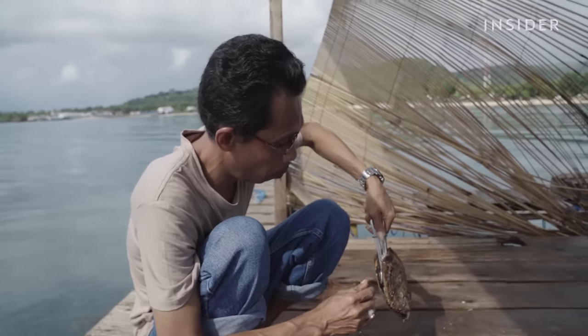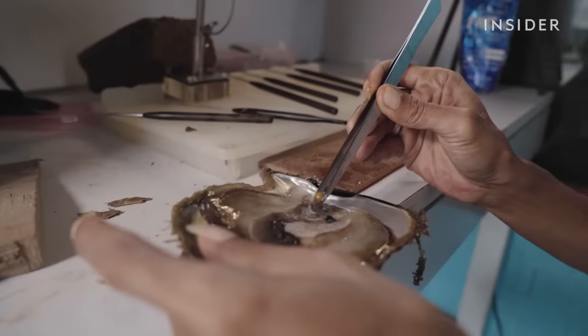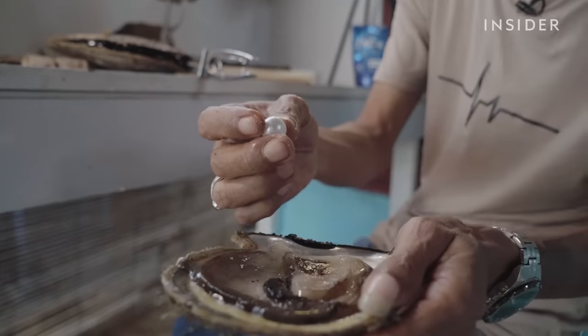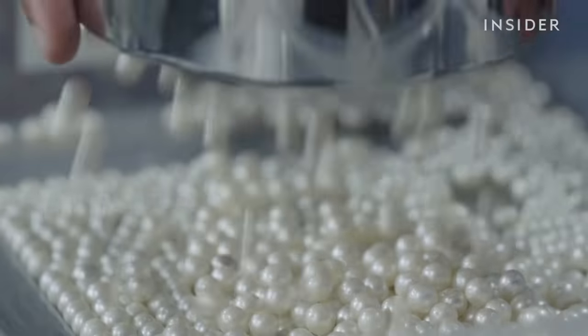Harry implants the same oyster 2 more times. Each time, the pearl Afdol harvests is bigger. By the third harvest, the pearl can reach over 20 millimeters in diameter and over 8 grams in weight.